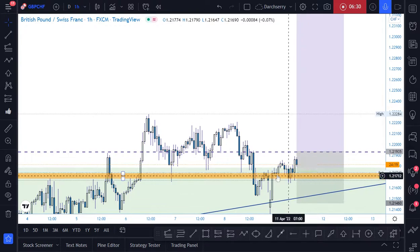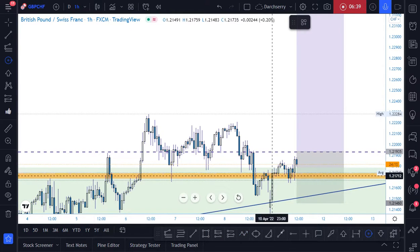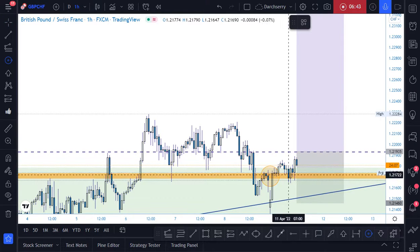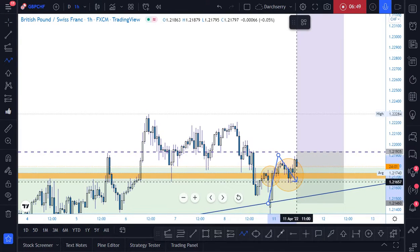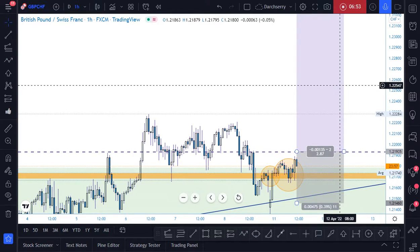So even at this point, it's actually good to enter a position, because one, we already witnessed a breakout of the key level here, and then there is also a rejection of the key level here. Which looks like this: breakout, a retest, then you can look to buy to the upside.